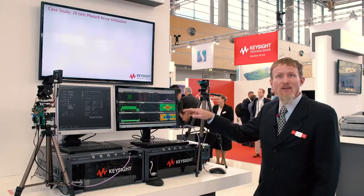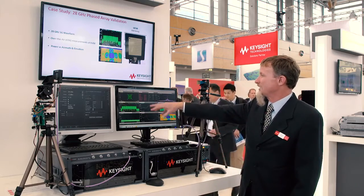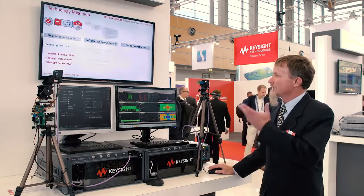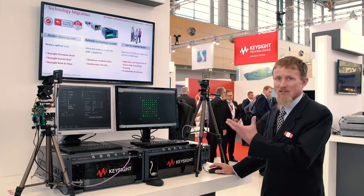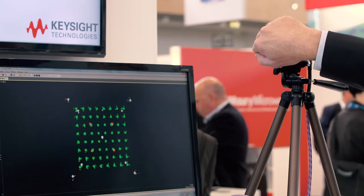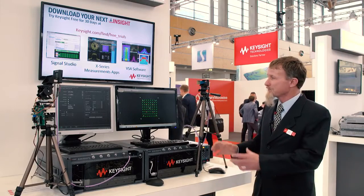So in conclusion, what we're looking at here is Keysight's latest test bed for 5G and a number of the different measurements that we can make. This is just a sampling of some of the measurements. These screens are completely configurable. In fact, here, if I want to get a close-up of the Constellation diagram, I can do that. And if I put my hand here over the antenna, you can see that the signal will go away. So in fact, this is in real time over the air.